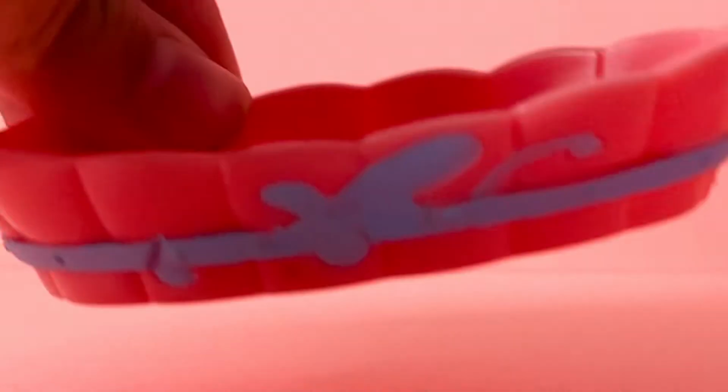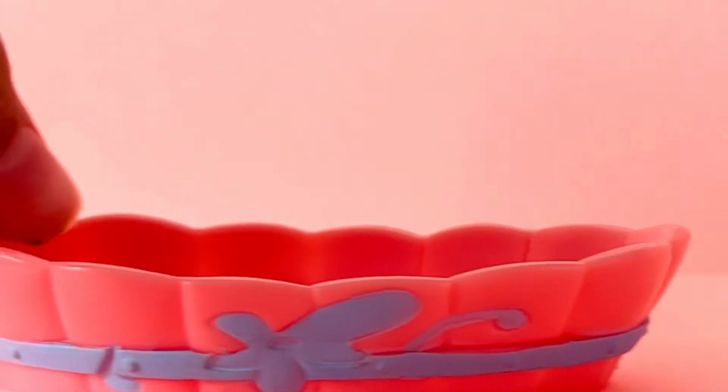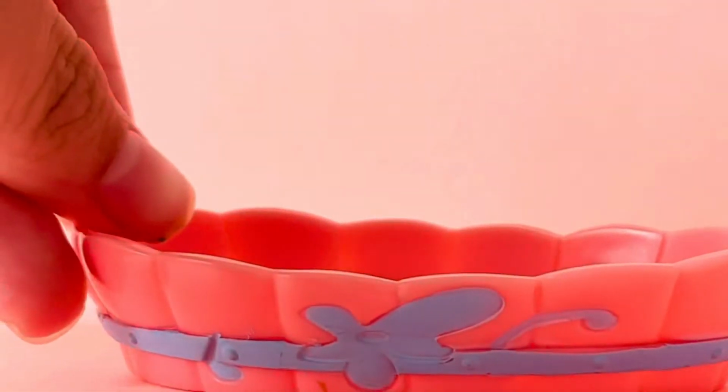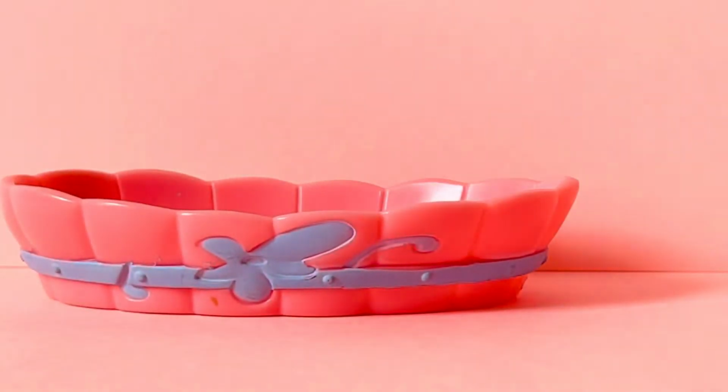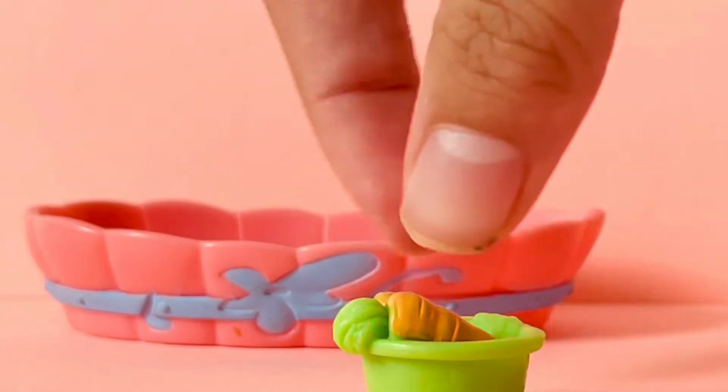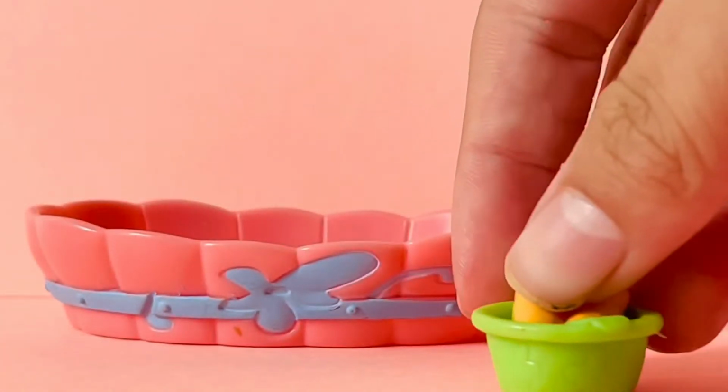Okay, guys, so I'm just gonna review the accessories and then the pets. So yeah, first accessory that I want to show you is this one. I don't know, it's like a bathtub or like a bed. I don't know. But it's a pretty cool accessory. So yeah, here it is. Next up is the bowl with carrots. Very cool.